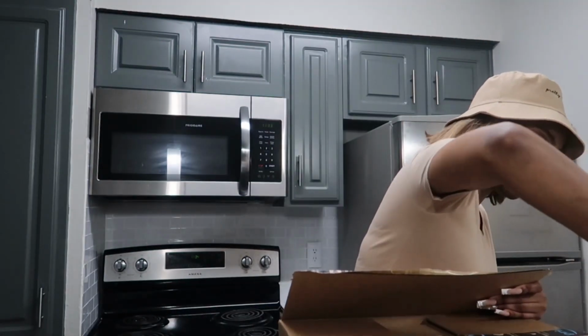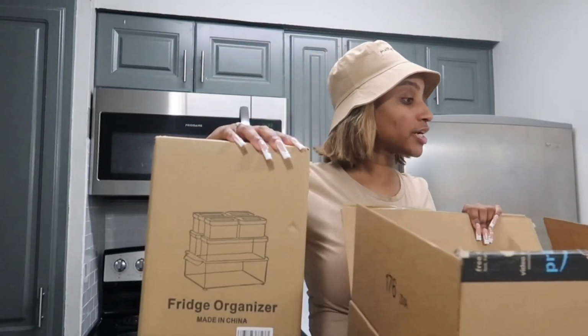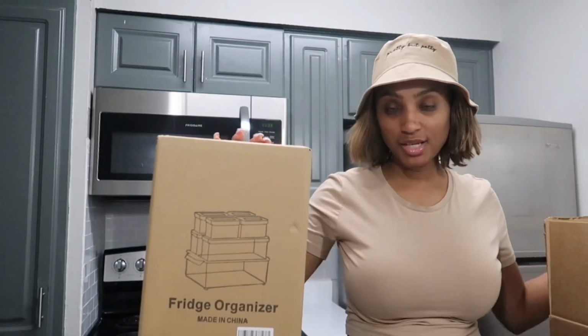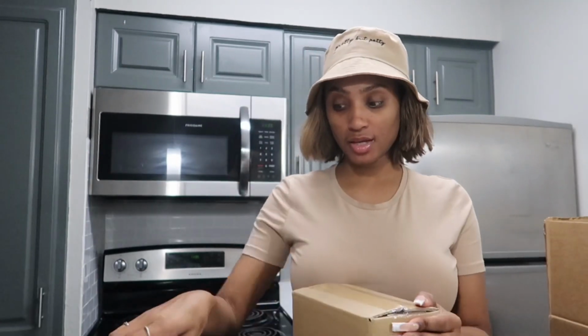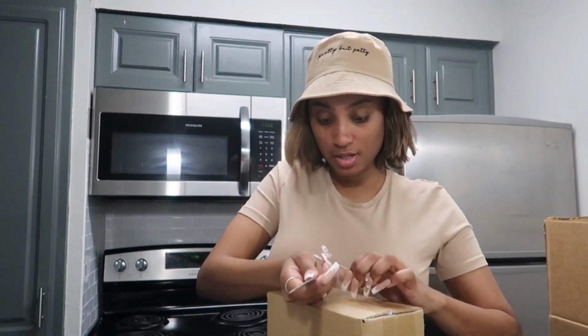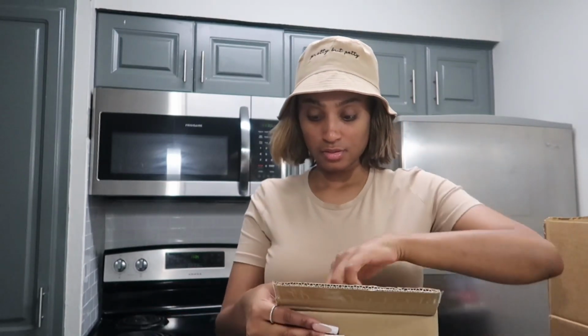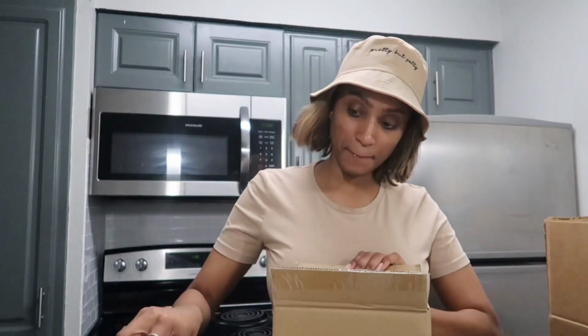Yeah. Hey y'all, the rest of my stuff from Amazon that I ordered for my kitchen came. First box, this one is my fridge organizer. Finally, I had to order me another one. They ended up giving me my money back for the last one because they never sent it. So I just bought me another one. So these are going to be for where I place my fruits and stuff in.